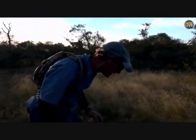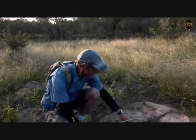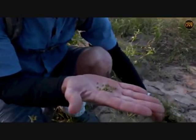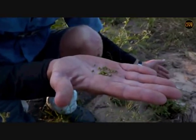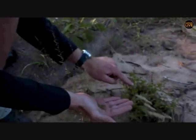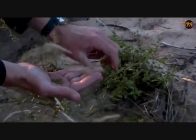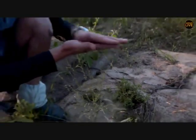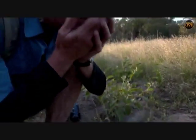Now, there's something else that I did just find here. Something for the wonderful people that like herbs. And this beautiful little plant that is down here with the little pink flowers, this is wild basil. So I often take this, rub it on my hands. If I've got anything bad smelling on my hands, it really is beautiful.